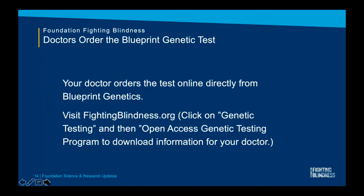So I think, the last point I wanted to make, and I made this earlier, is your doctor orders it directly from Blueprint. And again, you can visit our website, fightingblindness.org, go to the genetic testing tab, and then the open access genetic testing menu item, and you can download information to give to your doctor so he or she knows what the process is.